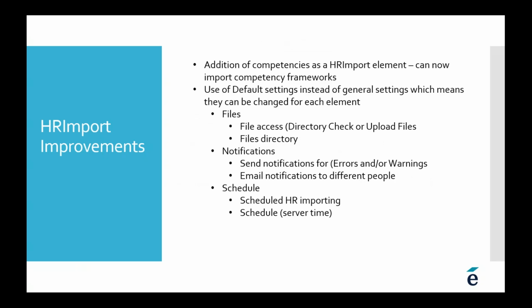And so now, to segue from audience-based things and report building, let's talk about a couple of improvements in the HR import process. Now remember, HR import is a way to get users and job assignments and things like that. It's a very useful tool in Totara. You can either set it as a CSV file or a direct connection to your HR database. And if it's a CSV file, you can upload them automatically or manually into Totara, or have it check a directory that you may have HR import files go to. We've done all those things.